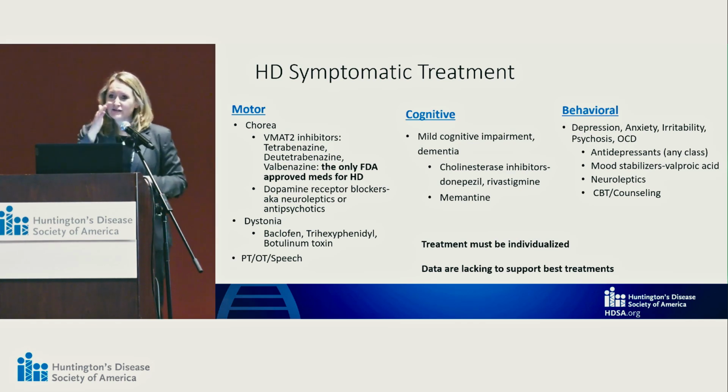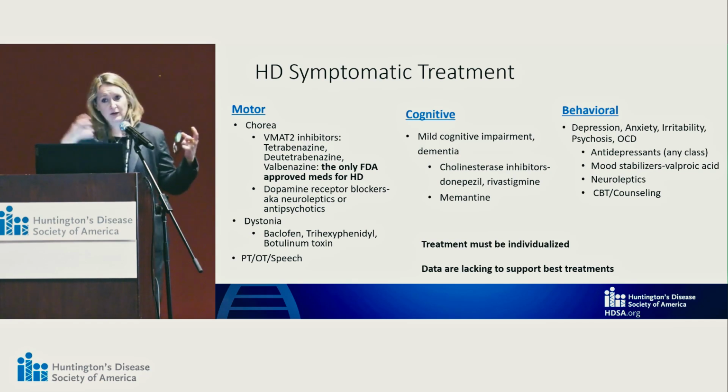So again, in these early stages, as people begin to notice some of these symptoms cropping up, when you have your meeting with your healthcare team, we discuss these options. Should we start something? Should we not start something? And there are a host of other medications that we will consider, depending on how things change and how those movements and mood and cognitive issues are impacting an individual's quality of life and function. And as I mentioned, PT, OT, speech, those other services are a part of the recommendations throughout as well.